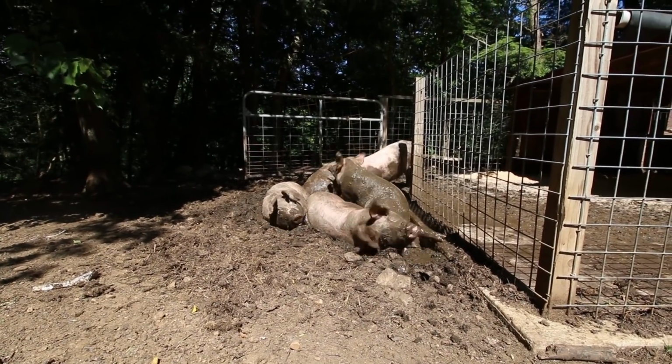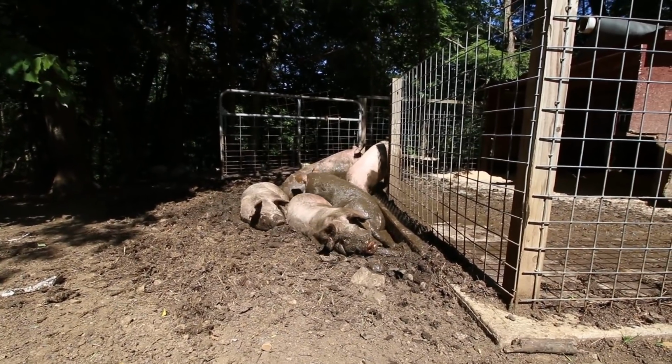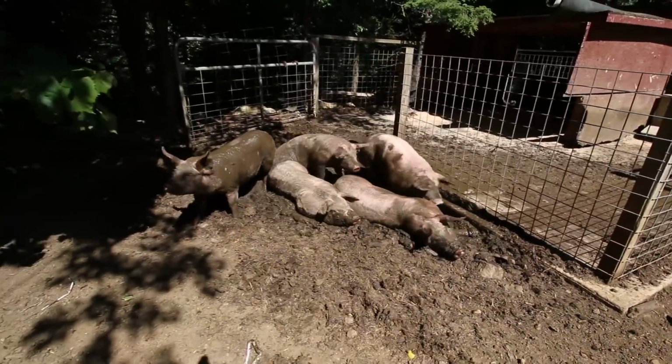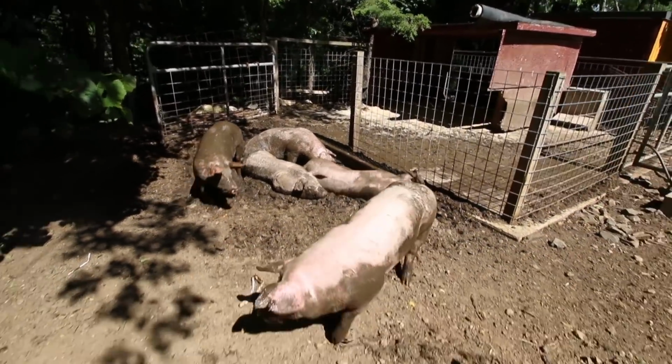It's a really hot day on the homestead here. You can see the pigs are enjoying their wallow. They create their wallow themselves. They run the water from the automatic waterer. It gets really wet in this area, and they love coming and splashing in the mud.